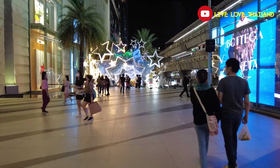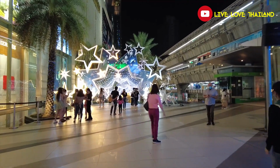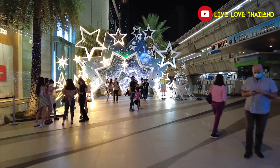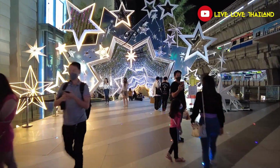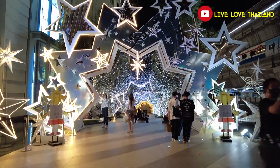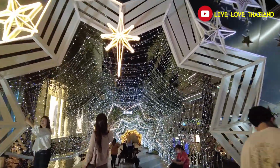So let's walk and show you also here the decoration. Now Thailand is getting prepared to celebrate the Chinese New Year. So look at here, you have a very nice place to take some beautiful pictures. Let me show you here, and after that we are going to walk towards MBK.